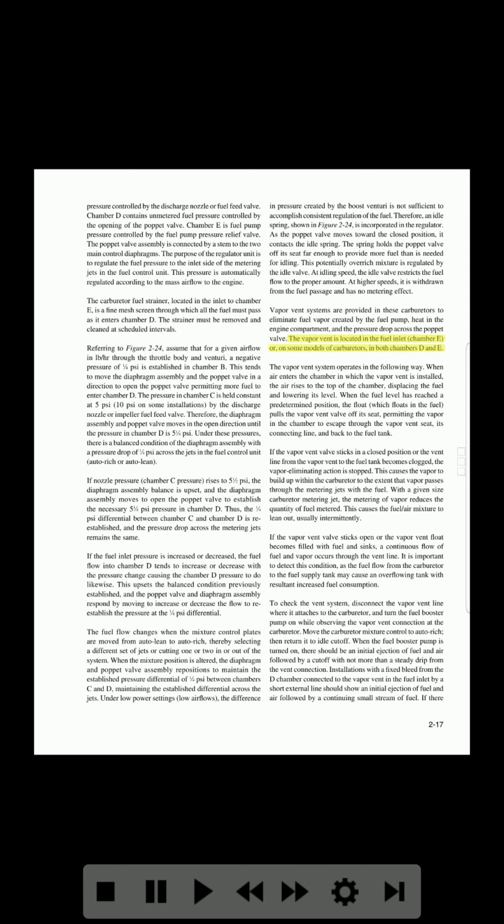The vapor vent is located in the fuel inlet, chamber E, or, on some models of carburetors, in both chambers D and E. The vapor vent system operates in the following way. When air enters the chamber in which the vapor vent is installed, the air rises to the top of the chamber, displacing the fuel and lowering its level. When the fuel level has reached a predetermined position, the float, which floats in the fuel, pulls the vapor vent valve off its seat, permitting the vapor in the chamber to escape through the vapor vent seat, its connecting line, and back to the fuel tank.